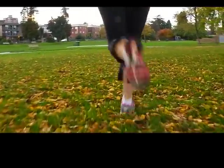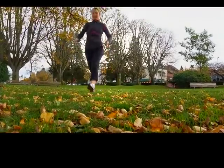Okay, critique my technique. Okay, kick up the heels. It's going to help with your push-off, so you have more power. Okay, chest upright, shoulders down and back. All of that at the same time. It's like a marathon in itself.